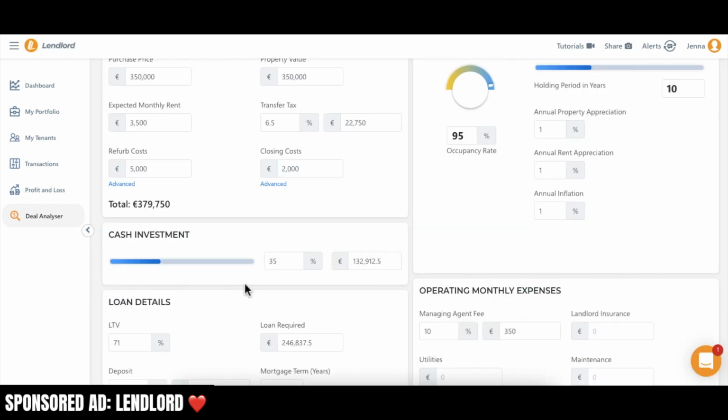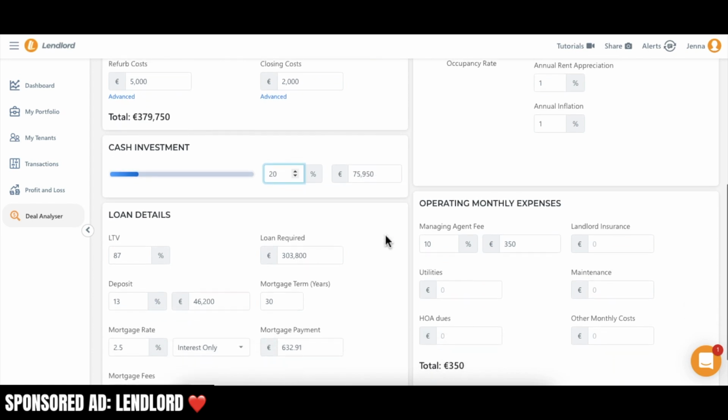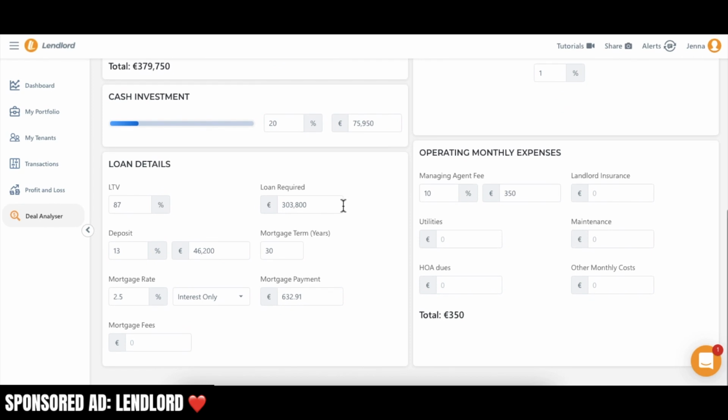Here is your cash investment. So that's your down payment, how much you want to put into the house initially. As I mentioned, you're probably going to be making a down payment of about 10 to 20%. So let's say 20%, that means we would need to have 75,950 euros in the bank before we make that purchase. And then we've also got all of our loan details here.